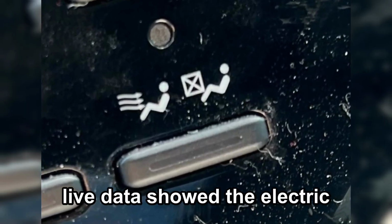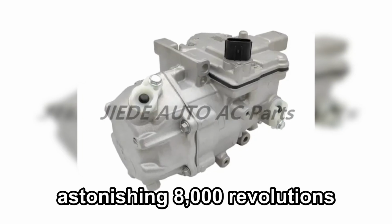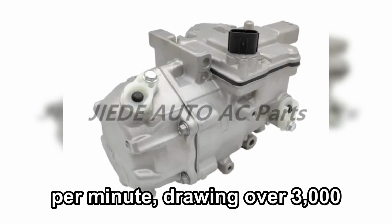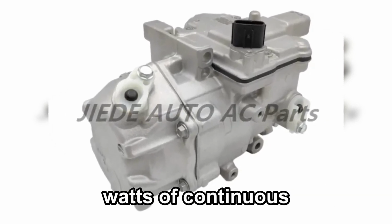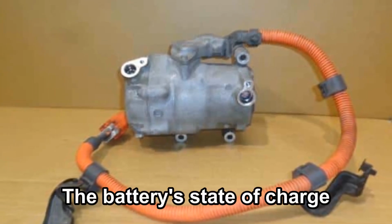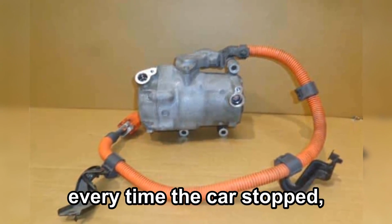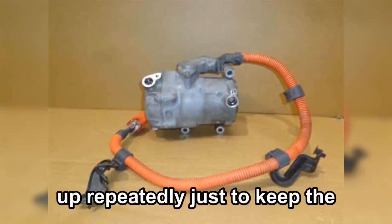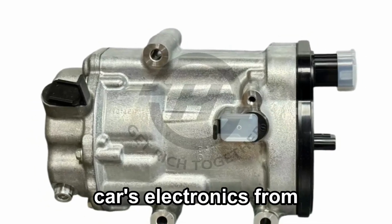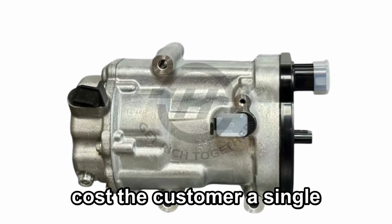The live data showed the electric compressor spinning at an astonishing 8,000 revolutions per minute, drawing over 3,000 watts of continuous power straight out of the high-voltage battery pack. The battery's state of charge was dropping like a stone every time the car stopped, forcing the engine to fire up repeatedly just to keep the car's electronics from shutting down. The fix didn't cost the customer a single dollar.